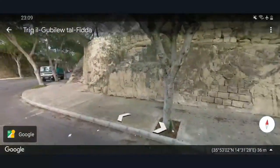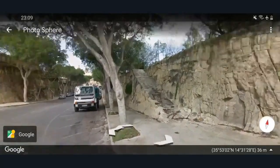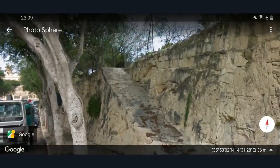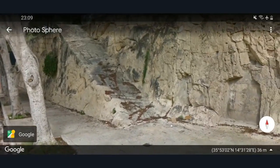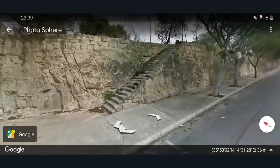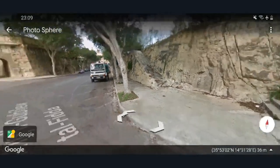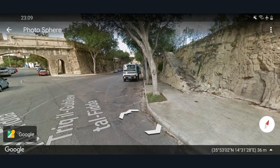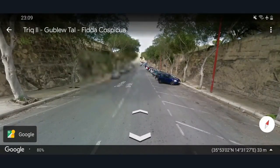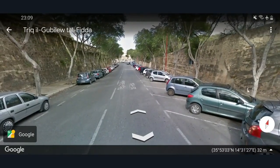So yeah, we're just walking in on the outskirts or the insides of the Cottonera Lines now. There you go, got a slant, or slope rather. Take note of these steps as they go together in the middle with a door in the middle. Take note of that, because that's everywhere in Malta. And that reminds me of something you see in like the Hanging Gardens of Babylon, or something like that.